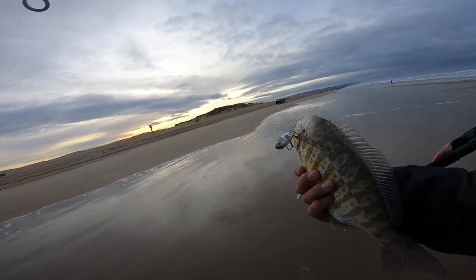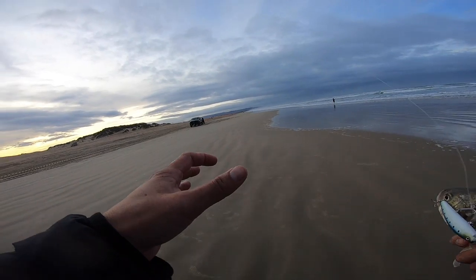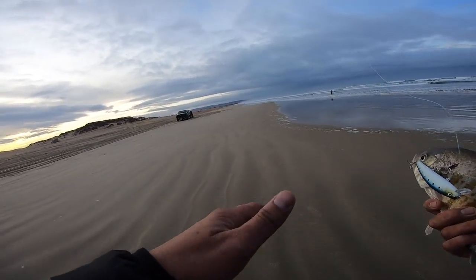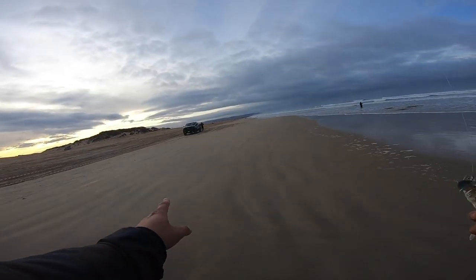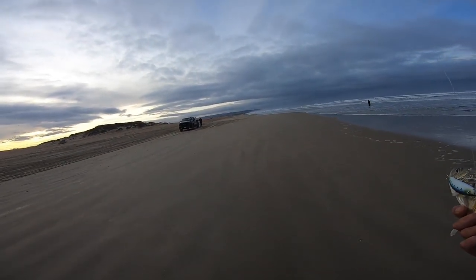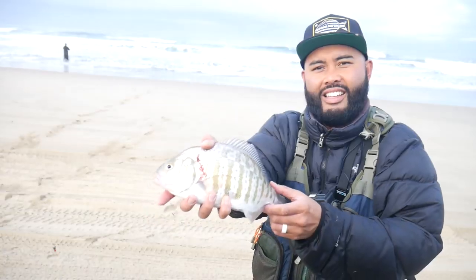On that Calissa Super Glow Sardine. I slowed down the retrieve and just really took my time, and then he went and got it. So maybe it's a more subtle bite. Maybe if it was speeding right past her, she wouldn't have gotten it. Yeah, it's a solid fish. Nice fish, solid.